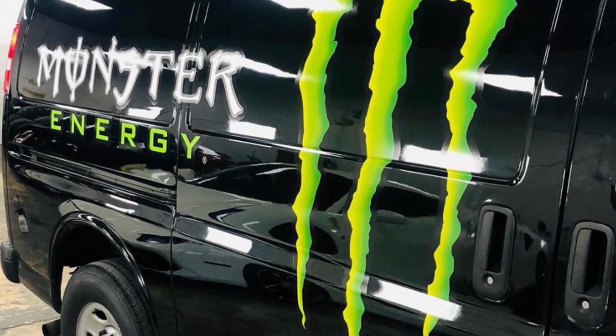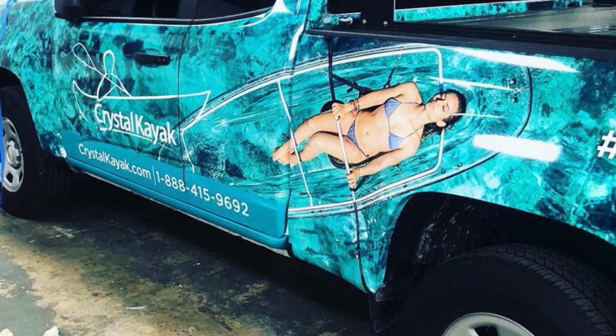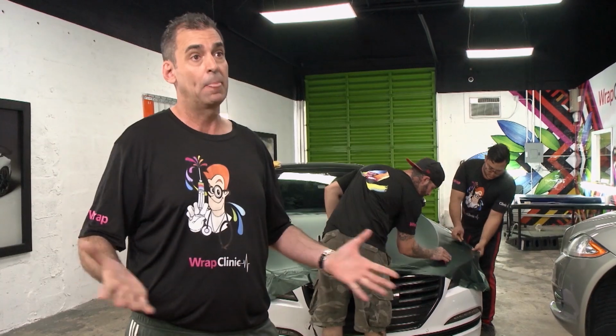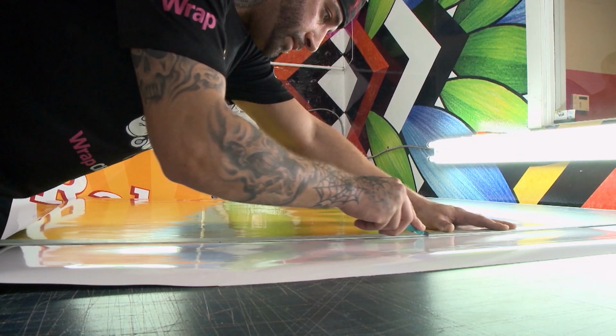When people want to advertise on their vehicle, on their boat, any type of transportation, we can advertise on. That way you basically have like a moving billboard. Is the process affordable?